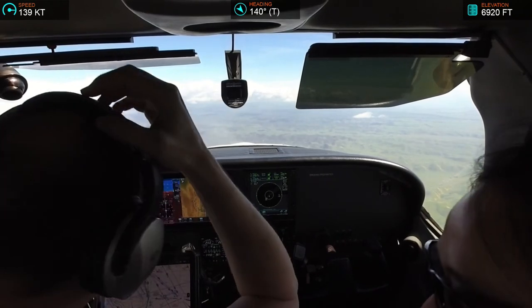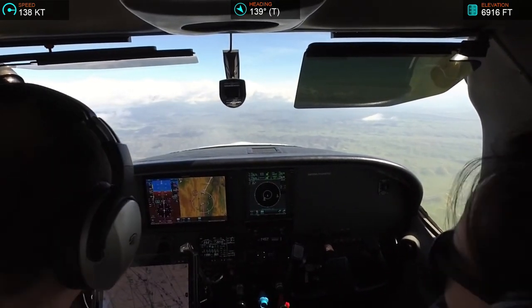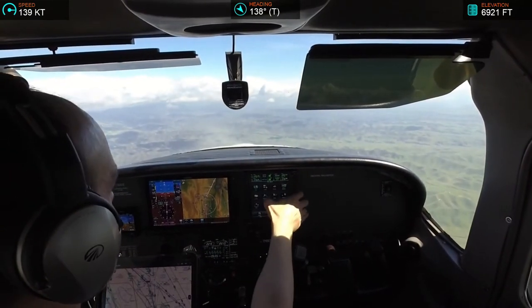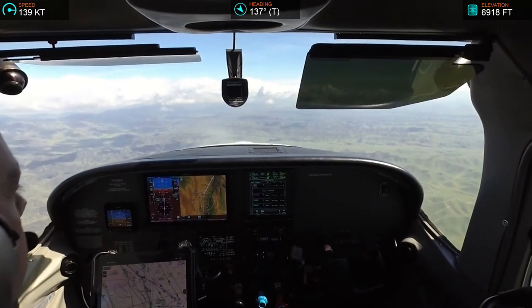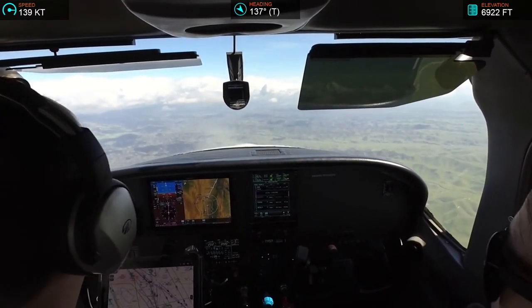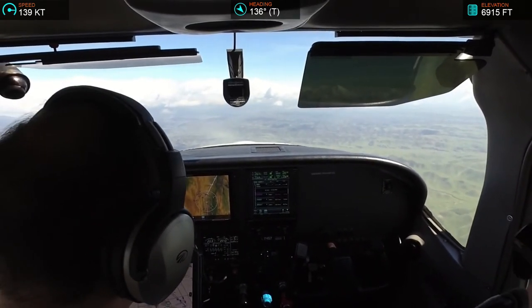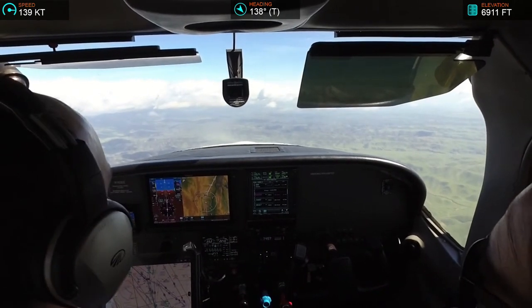Ranger 3-4, descend and maintain 7,000. Down to 7,000, Ranger 3-4. Ranger 3-4, contact Santa Barbara approach 127.72, good day. 127.72, Ranger 3-4.